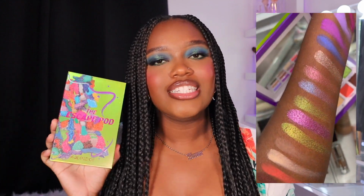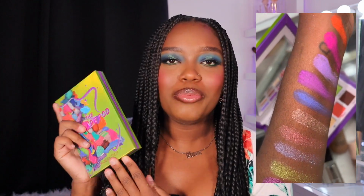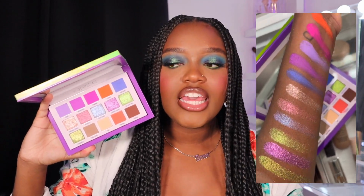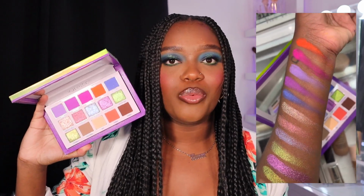The first palette is from Kaleidos. This is the Escape Pod palette. Now this is very fun. Though the packaging is more on the chunky side, it is very sturdy. But this is the color story of this palette. It is fun, it's fresh, it's bright, and do not get me started with their shimmers. Their shimmers are absolutely beautiful. I love Kaleidos. I love their formulas. I just love how pigmented the mattes are and how beautiful the shimmers are as well.